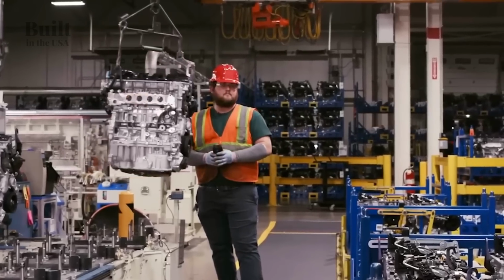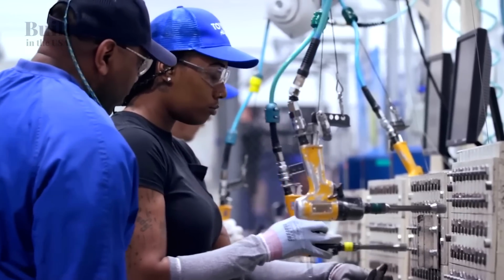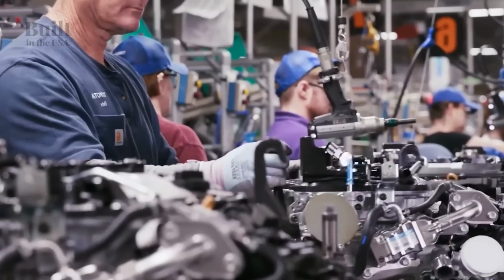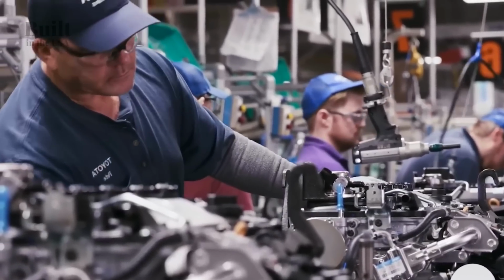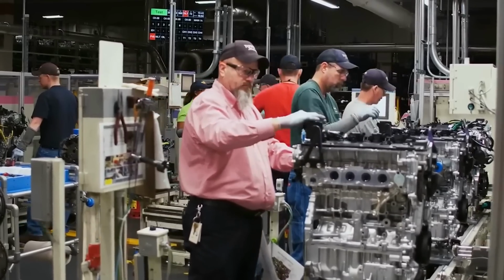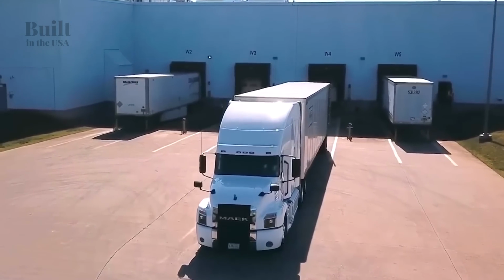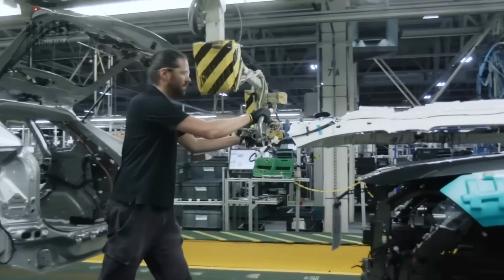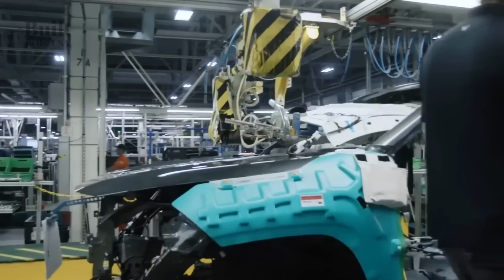As you can see right now, a large number of employees are needed in the production of engines. It's a highly individualized job that can't be replaced by robots. Once completed, the engines are loaded and transported to the central parts warehouse. From there, they are transported to the main assembly line.